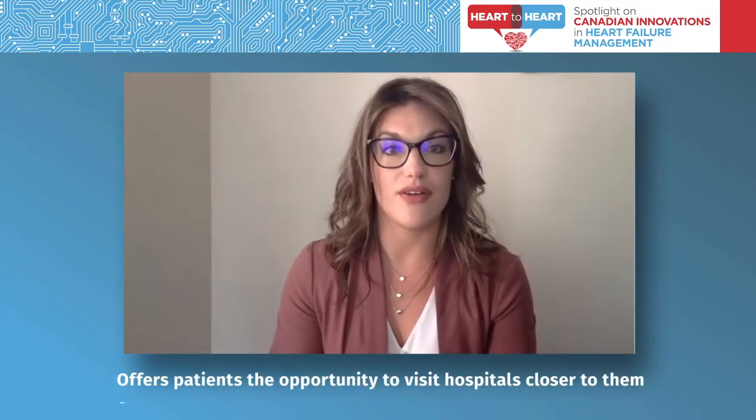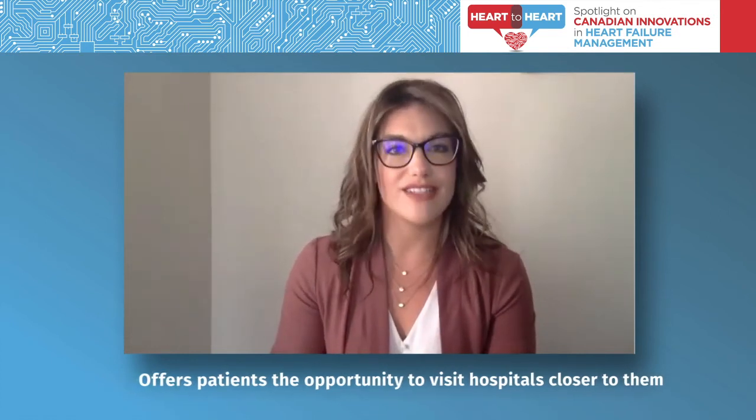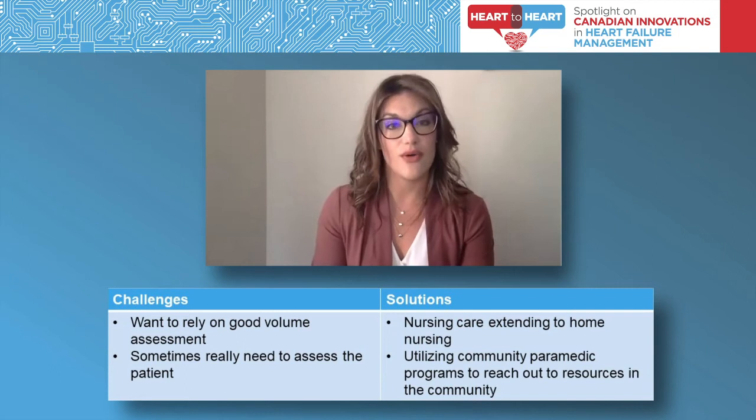We also, like many other centers, treat patients from far away. So when able to utilize that hub and spoke model where patients can go to their hospital that are closer to them, there's some challenges in that. Obviously, you want to rely on a good volume assessment. Sometimes we really need to assess the patients. But I think that there's ways to work around that with nursing care, extending to home nursing, utilizing community paramedic programs to reach out to resources in the community that can help us serve our patients better.